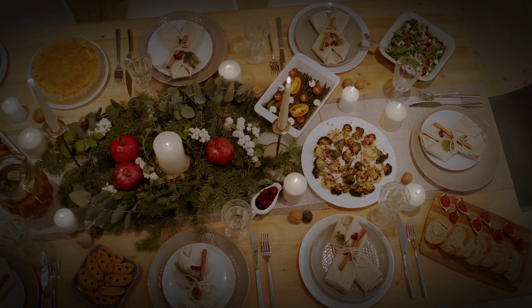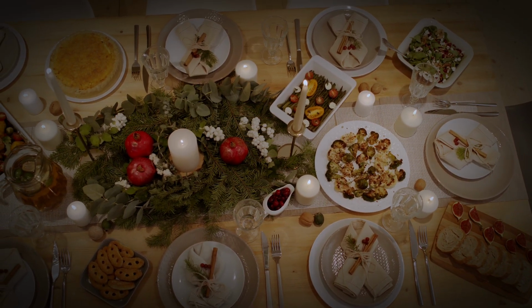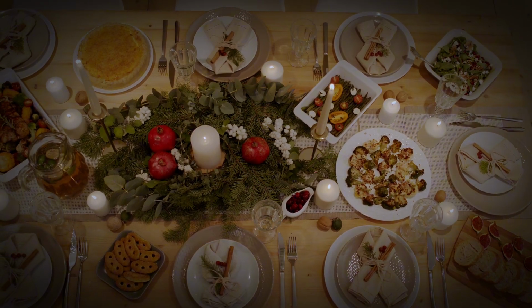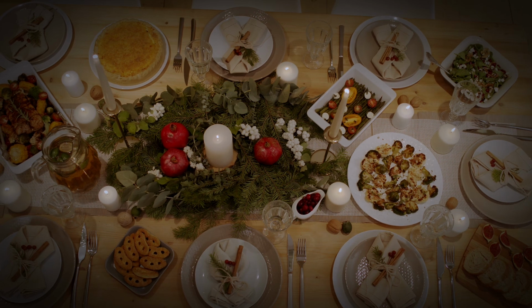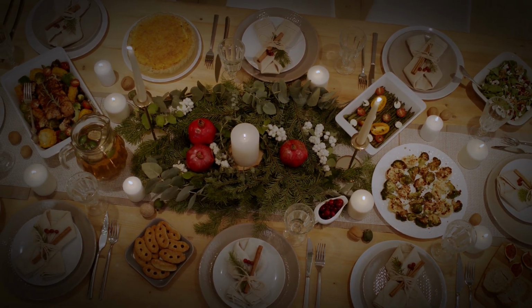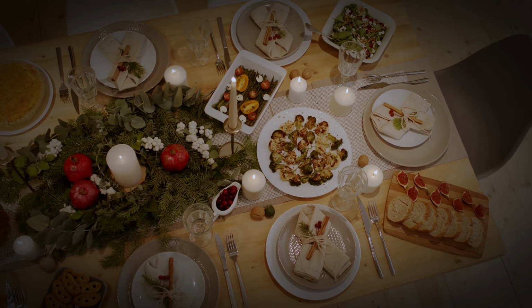Now, prepare the egg whites. Using an electric mixer, beat the egg whites on medium-high speed until stiff peaks form. Be careful not to overbeat the whites, as they can become dry and lose their ability to hold their structure.